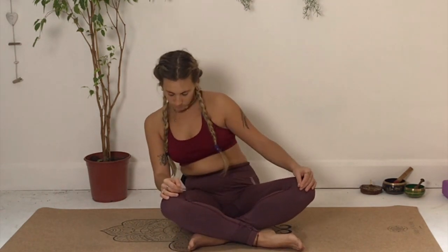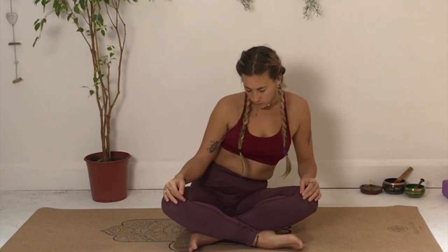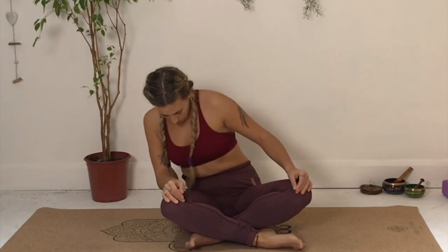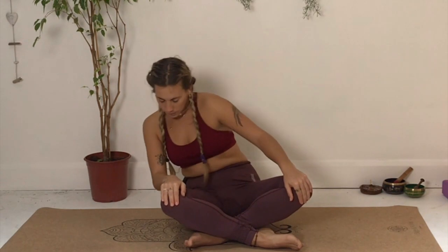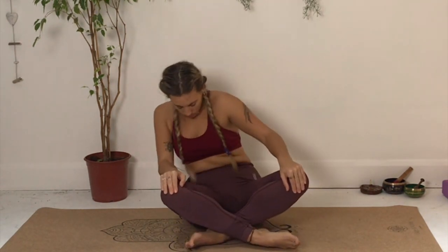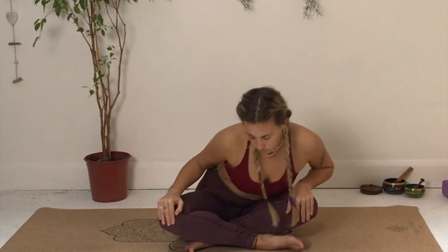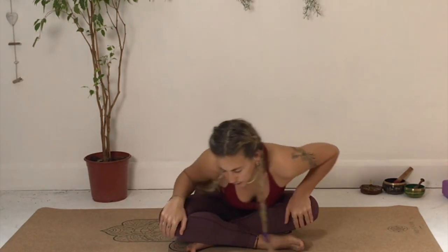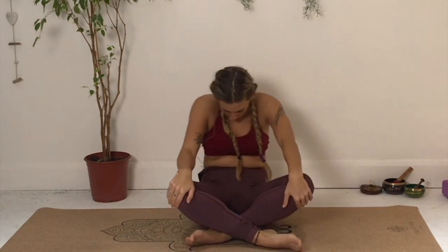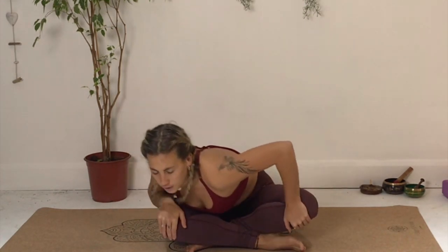Anti-clockwise, inhale forward and around, small to start with, exhale back. Move as slow or as fast as you'd like, connecting with the breath, making the movement slightly bigger. Really feel it stretching out into the shoulders as well, move your neck with it.